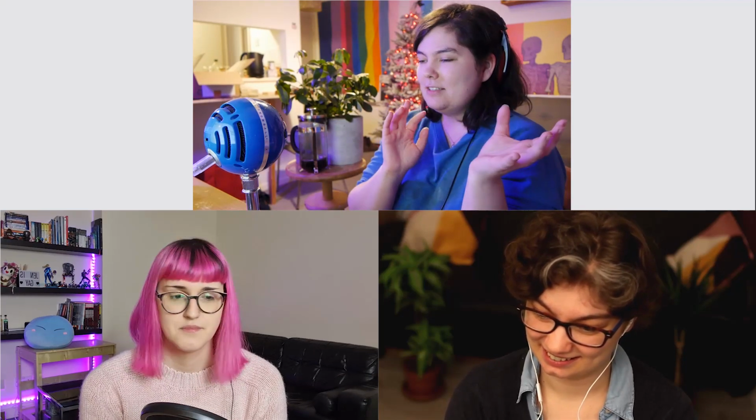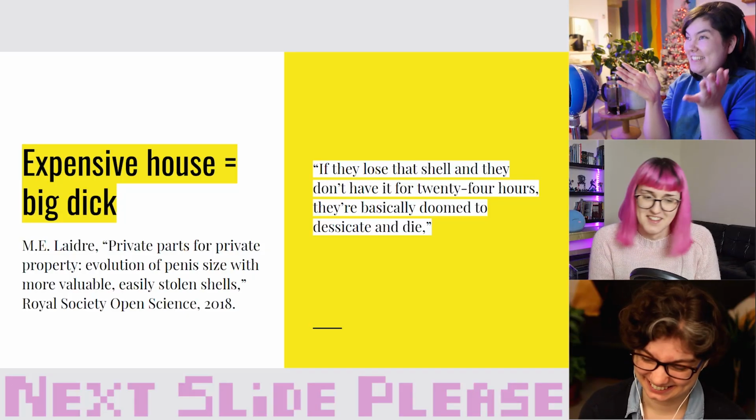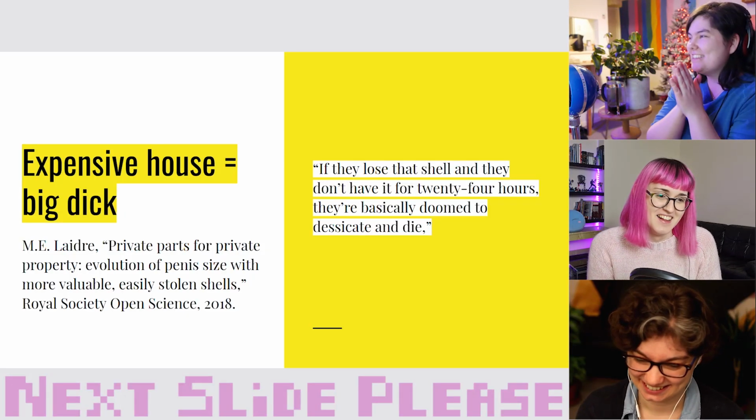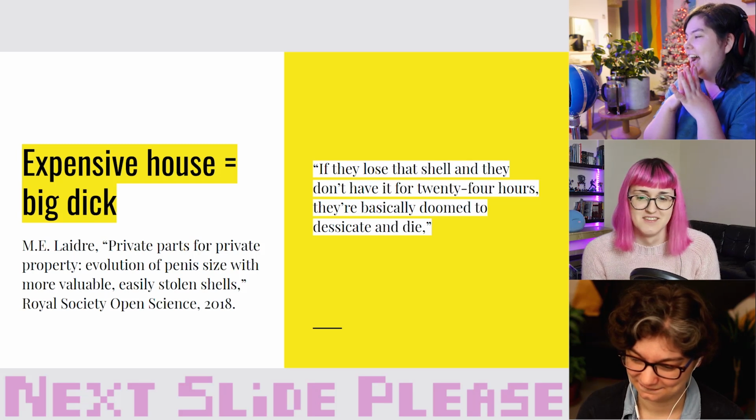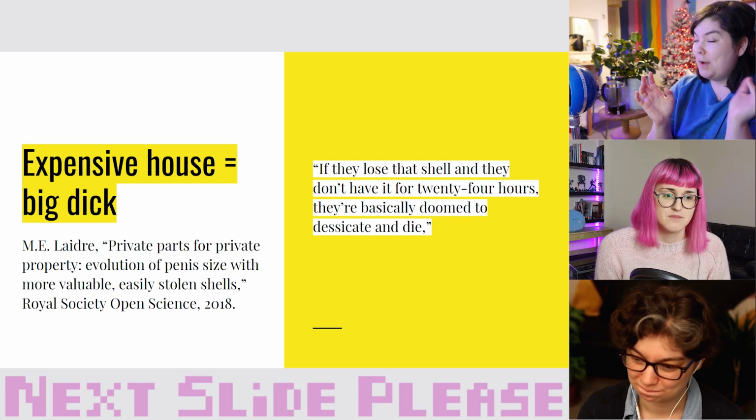Ladra investigated how sex for hermit crabs is one of the most risky things that they can do, because they have to sort of come out of their shell a little bit. They have to come out of their shell to have sex, and that puts them at risk of having their shell stolen from them by another hermit crab.